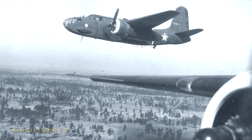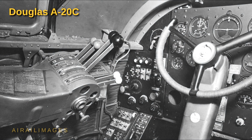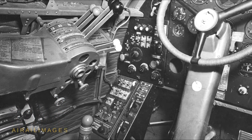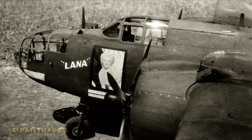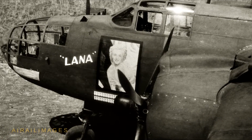The C model, which deleted the nacelle machine guns, represented an effort to standardize production for the Army Air Forces and Great Britain. Ultimately, the A-20 series came to be known as the Havoc in the Army Air Forces, this name coined by the British for their fighter and intruder versions. The first American unit to fly combat with A-20s was the 15th Bombardment Squadron, which arrived in England in May 1942 and entered combat over the continent on the 4th of July that year.